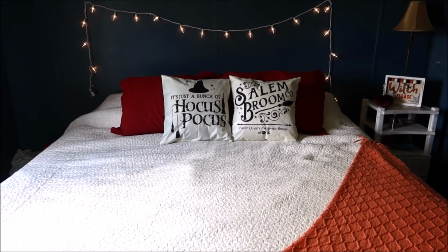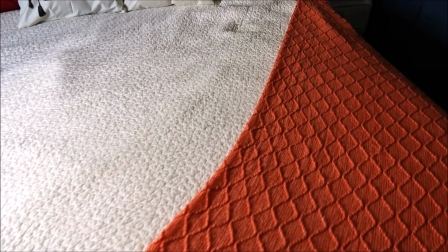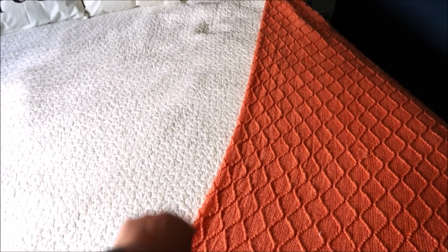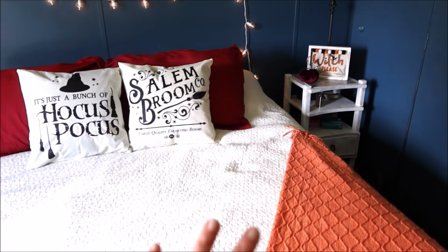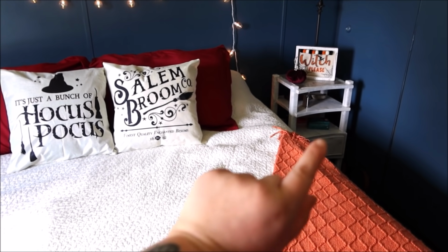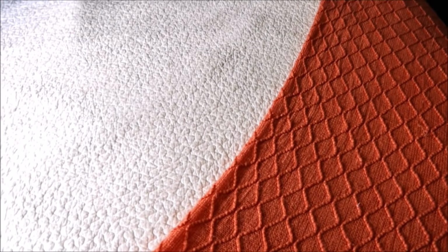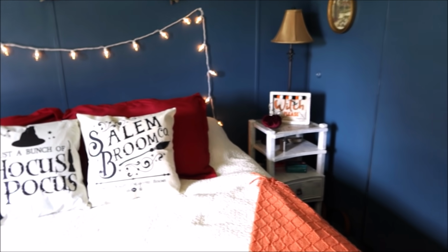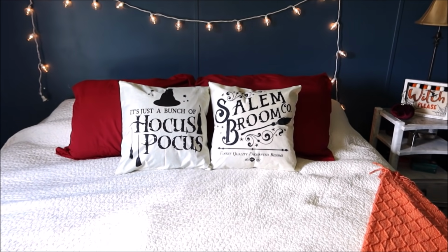All right, so I've got my pillows and I love this blanket. It's actually a coral color, but it definitely is pulling orange right now. I decided I wanted to tie everything in. At first I did not have that burgundy pumpkin over there. I just had the Witch Please sign. So I was like, well, this pulls in with the Witch Please sign, but then I need something else to match with my burgundy pillows. That way everything ties in together.